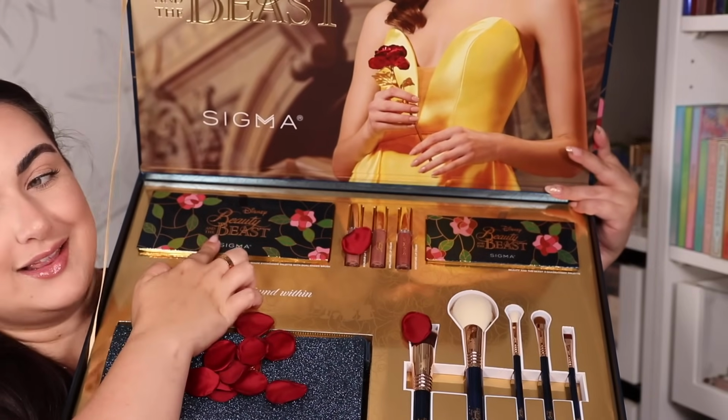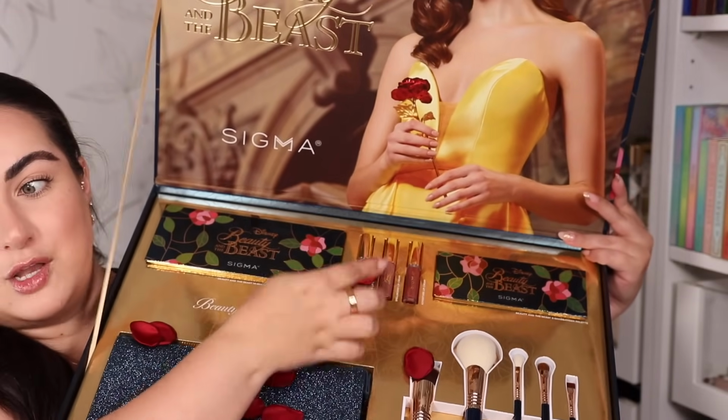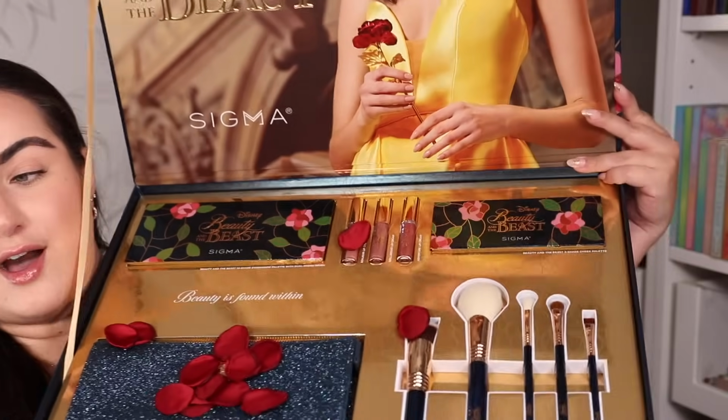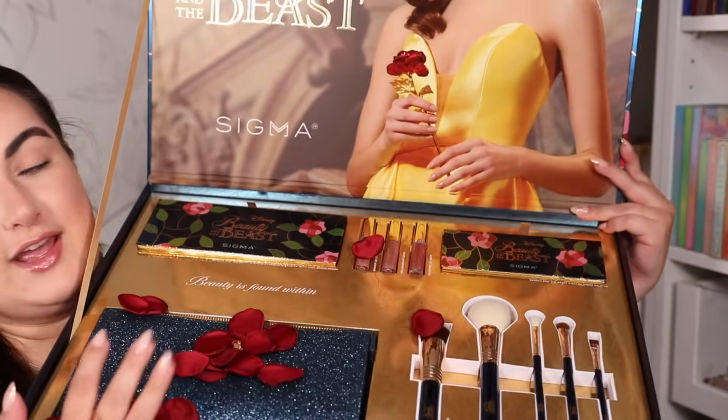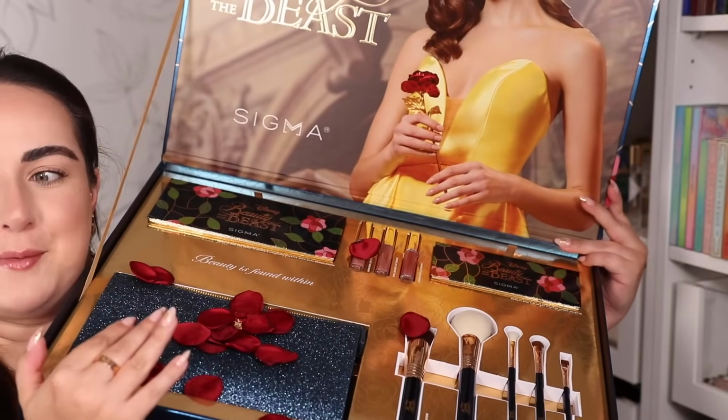There are two palettes. This one here is a big full-size palette. That smaller one is a smaller palette. These are lip products. We have 3 of them, and there's a whole brush collection and this beautiful bag. So let me take everything out of here and show you things one by one.